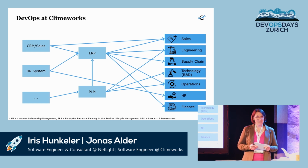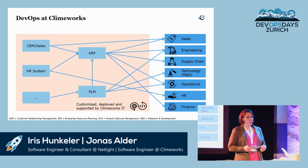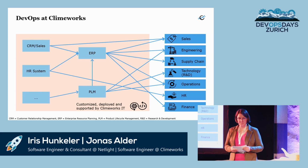To support this, we need a network of applications so that these departments are able to do their daily work. These tools have often been bought to fulfill some specific purposes. And this network of applications is basically the scope of our DevOps team. We are enabling the core functions and supporting functions to do their daily work.